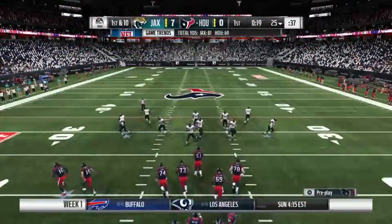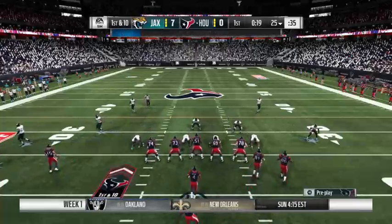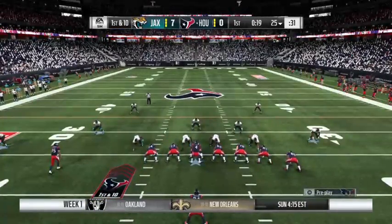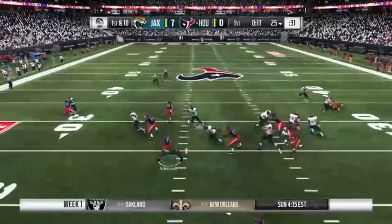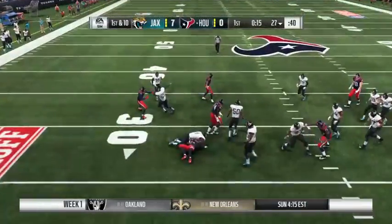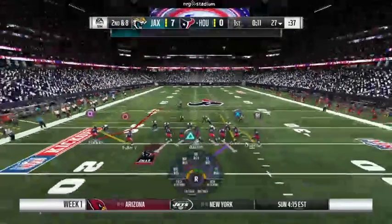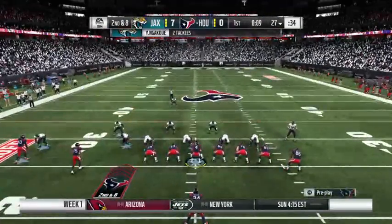Watson will bring up the Texans here, 1st and 10 at their 25-yard line. And they'll go on the ground. And he'll fight forward to about the 27-yard line. Give him a couple on the carry there. 2nd and 8.